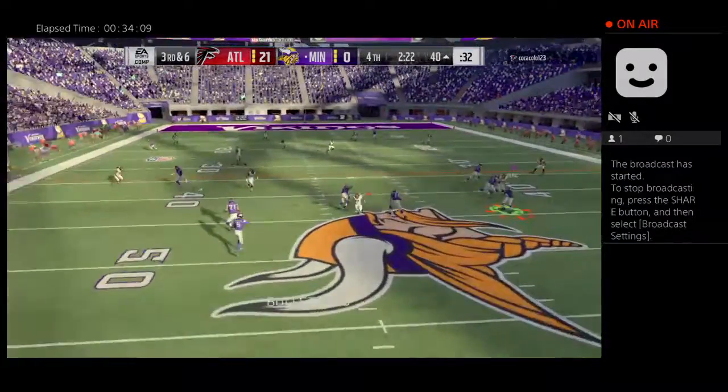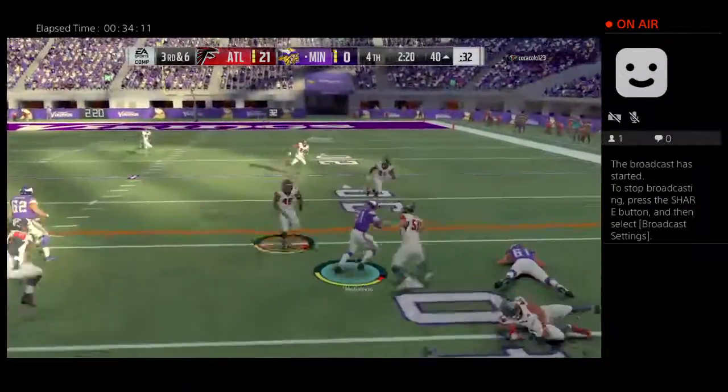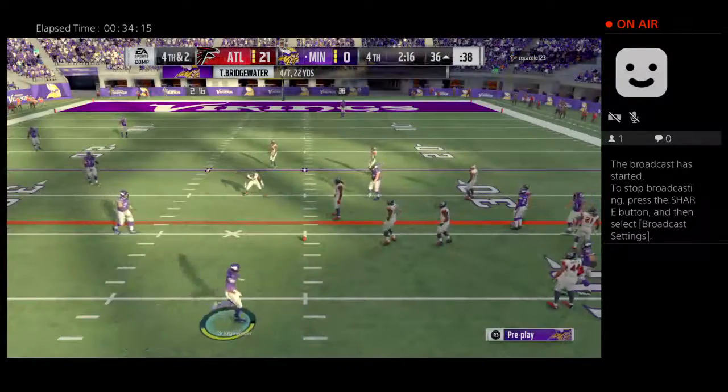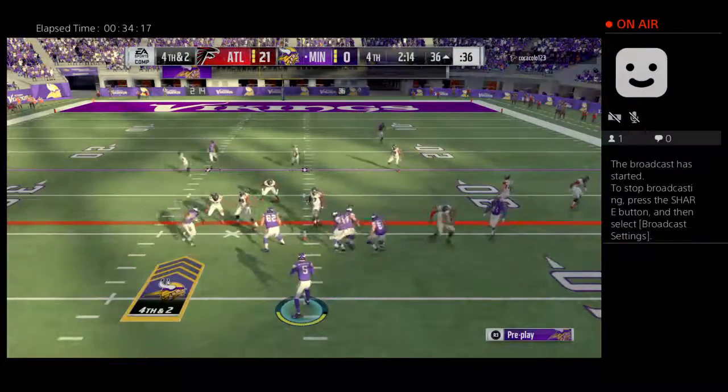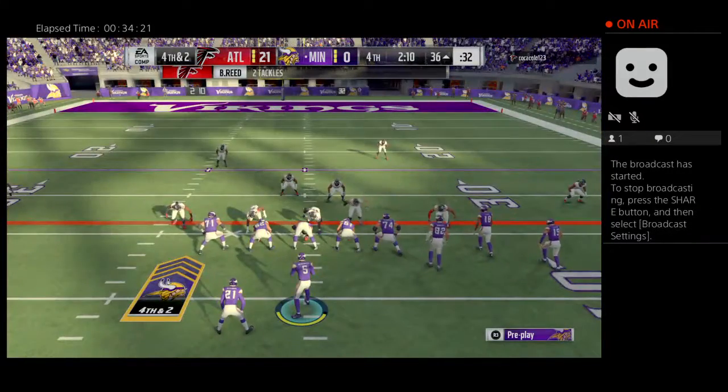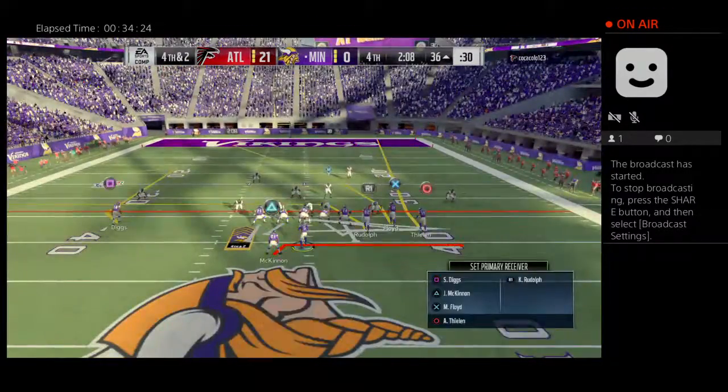Throwing is Bridgewater. Screen play, McKinnon. And here he'll be brought down a little shy of the 35 at the 36. A short gain there of just 4, and that'll bring up a fourth down. You got the big lead defensively. Willing to give them that underneath stuff, right?